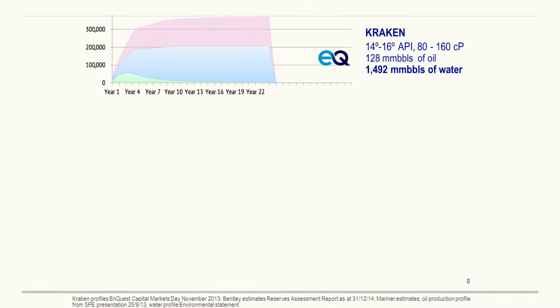Well, with Kraken, we got about 80 to 160 centipoise. As far as I'm aware, they're re-injecting water at about the reservoir temperature, which would be, I think, 40 degrees centigrade. So they're keeping the enthalpy, the energy of the reservoir, constant.